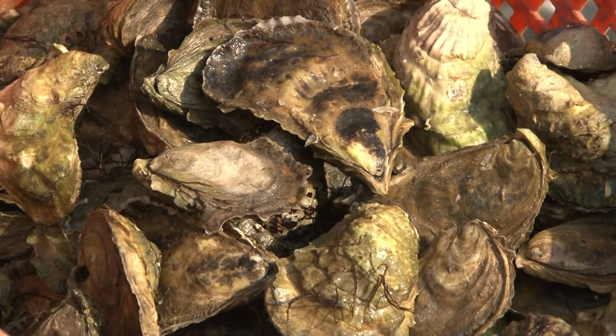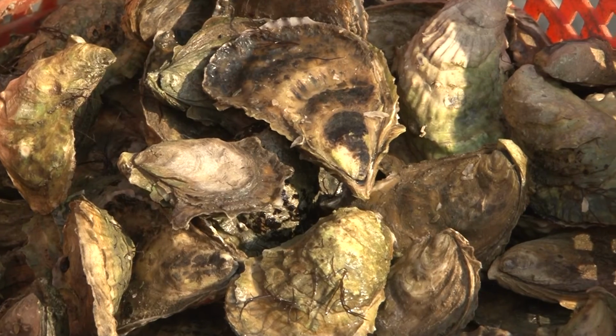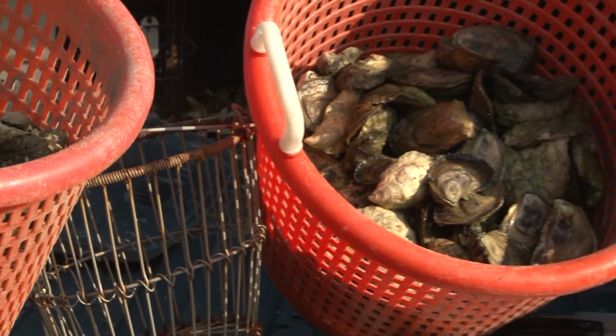The other important thing everyone needs to remember is there is a limit. A few people did not get that memo. It is a half peck, and that's just above the ring on your basket. So not a full peck. We have some confiscations this morning that'll go back in the water. It helps us to extend the season, make sure everyone gets a good amount. It's a lot of oysters, so you spread it out.